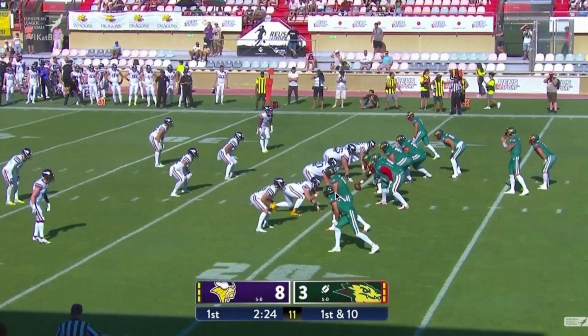So what you're going to get is Kyle Sweet matched up one-on-one in a foot race against a safety that's inside leverage, and that's a matchup that Kyle Sweet is going to win 10 out of 10 times.